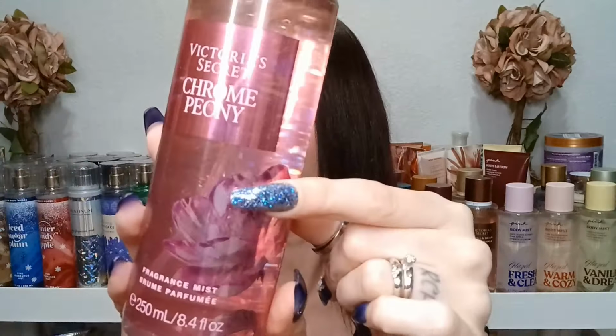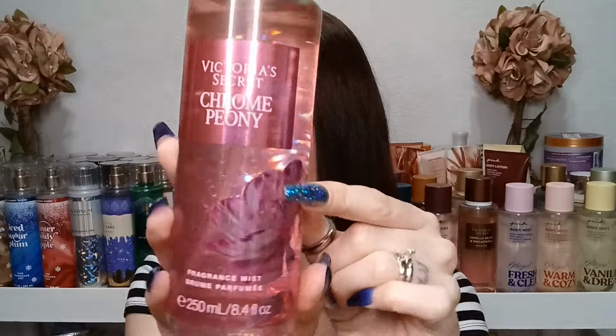So this is very shiny packaging again, and there are some florals right here. So it's a pretty simple design. So I'm just going to spray it in the cap like I did with the other one.